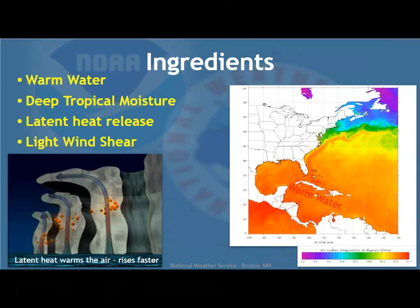And what's the difference between severe weather, as we think of supercells and tornadoes, versus hurricanes? Wind shear is good for getting stronger severe storms, but it's bad for getting stronger hurricanes. That's because when you have greater wind shear, it acts to shear or tear the storm apart, and so it can't hold together and it falls apart. So you want to have very little wind shear for a strong hurricane.